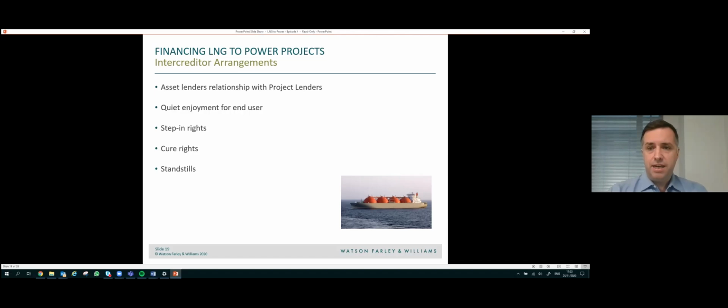So how are these inter-lender risks mitigated? Each lending syndicate will likely want to have intercreditor arrangements in place with the other lending syndicate, which broadly deal with three things. The first is a standstill period. If there's a default under the FSRU loan, then the project lenders will want to be informed of that default, and for the FSRU lender to grant a standstill period, during which time the FSRU lenders cannot take action to enforce its security. Typically, the standstill period goes hand in hand with a cure right.